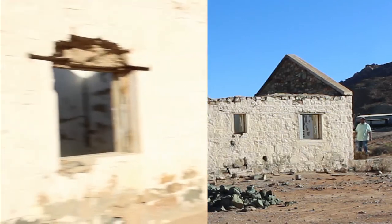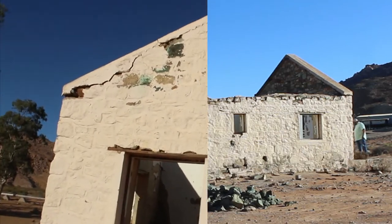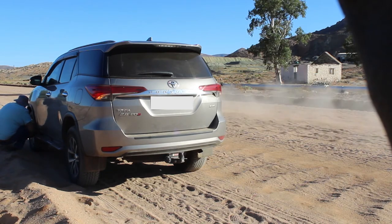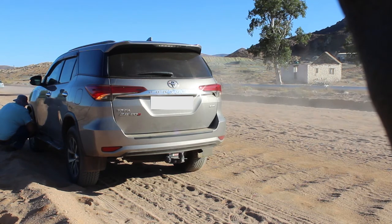Corrugations on the road between Springbok and Kleinzee are quite bad, so it's time to drop tire pressures so I can have a less bumpy ride. While I'm worried about the ride comfort, the local is showing me how it's done. Apparently there's a better route, but I should have taken a left turn a few kilometers back for that one.